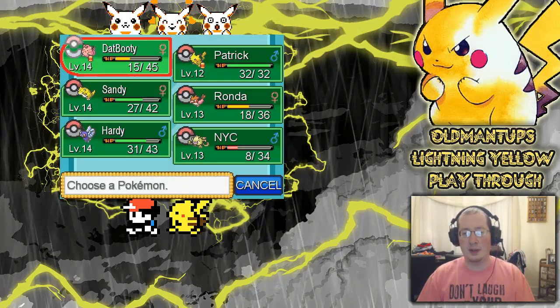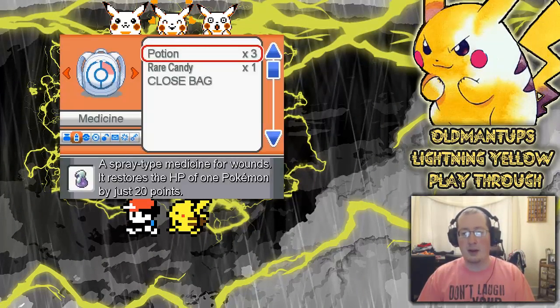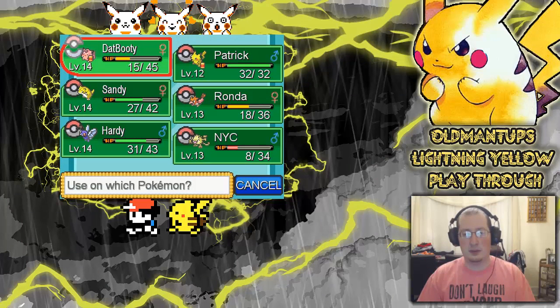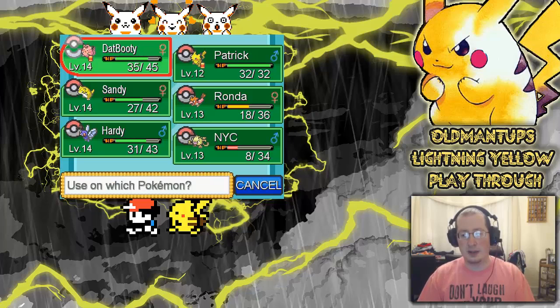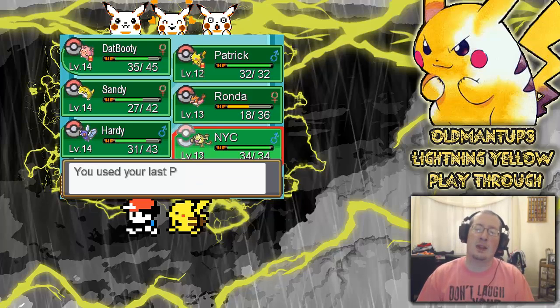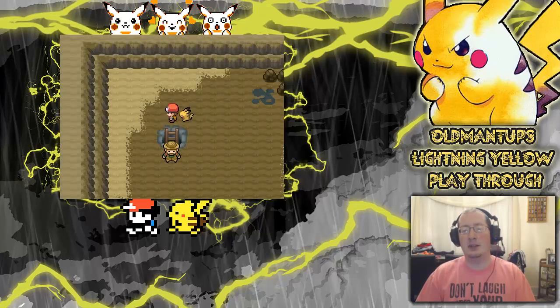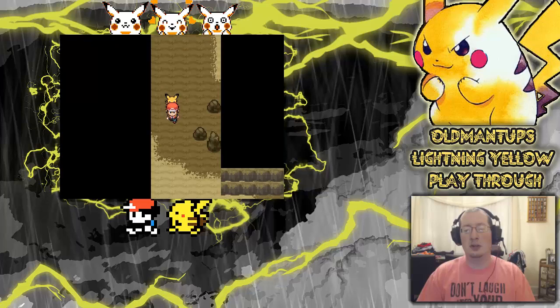We do have some Pokemon who are going to need a potion dropped on them now, just because I don't want anybody dying before we get to the end of this, and I don't want to have to run back to the Pokemon Center any more times. I think there's like only one more level. That was a mistake. So there's our last potion, so let's hope no one dies.